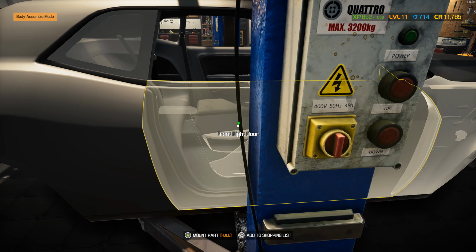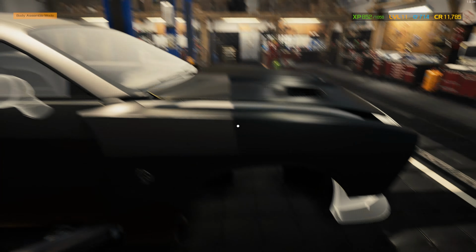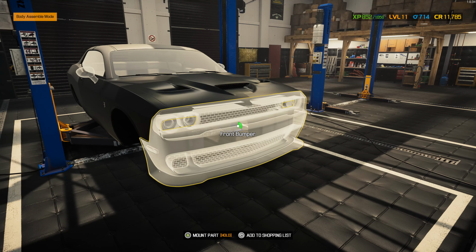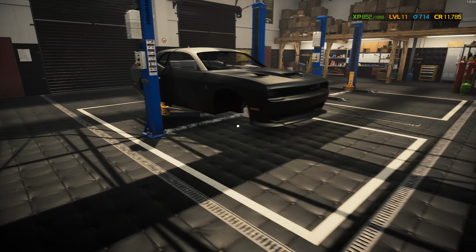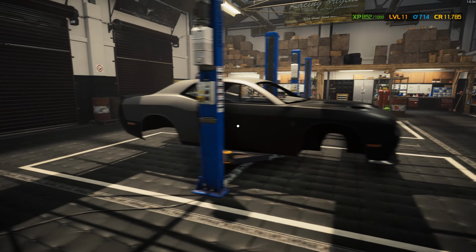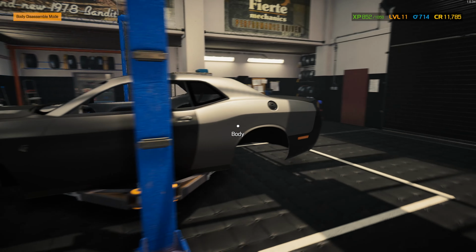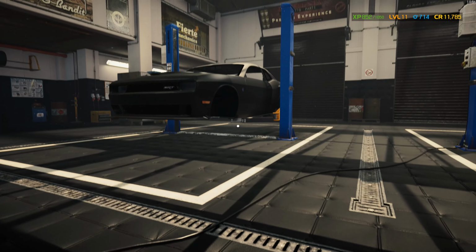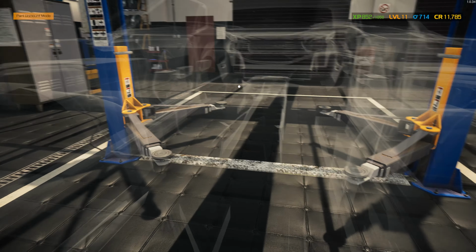We're not gonna worry about them tail lights either. Then our front bumper. Ooh, look at that. Yeah. So there you go, guys. Our car is coming along very well. Our Hellcat is about to be cat in a minute.